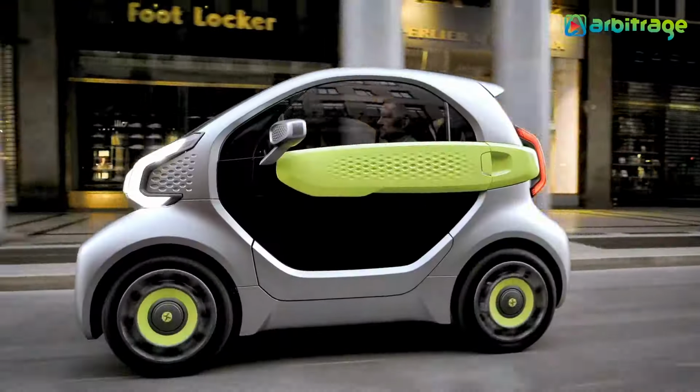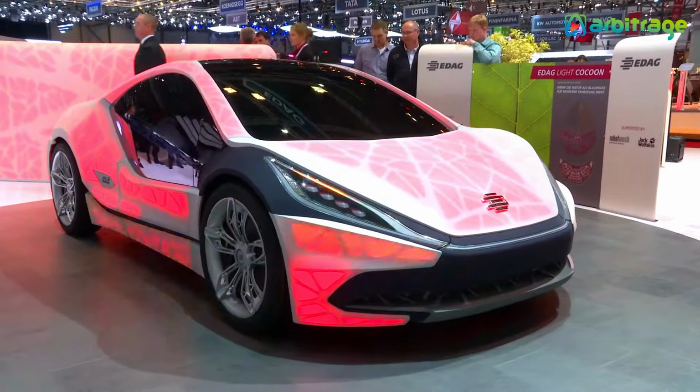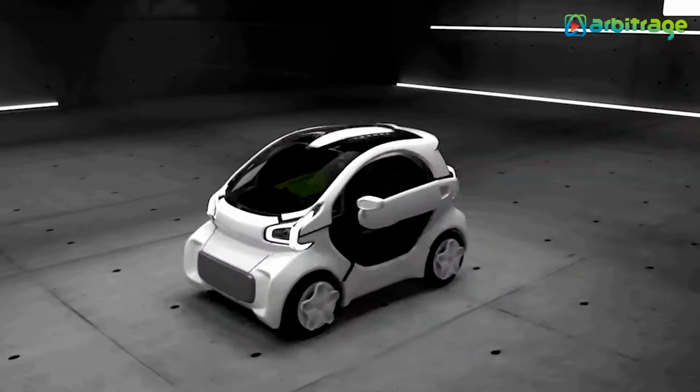Amazing vehicles with classic and sporty designs that have been manufactured with plastic or metal using 3D printers.